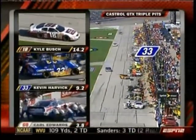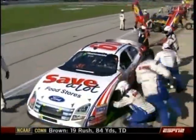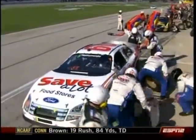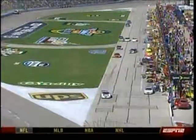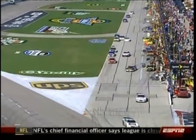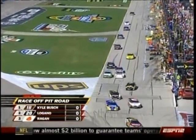Jamie? Shannon? Carl just asking for overall grip on this number 60 car. They're going to take 4 tires. They are going to make an air pressure adjustment on this 60 car for Carl Edwards just to help him out a little bit. And the 18 wins the battle off pit road. Just a shade over 14 seconds on the pit stop for Kyle Busch. He will hold the point.